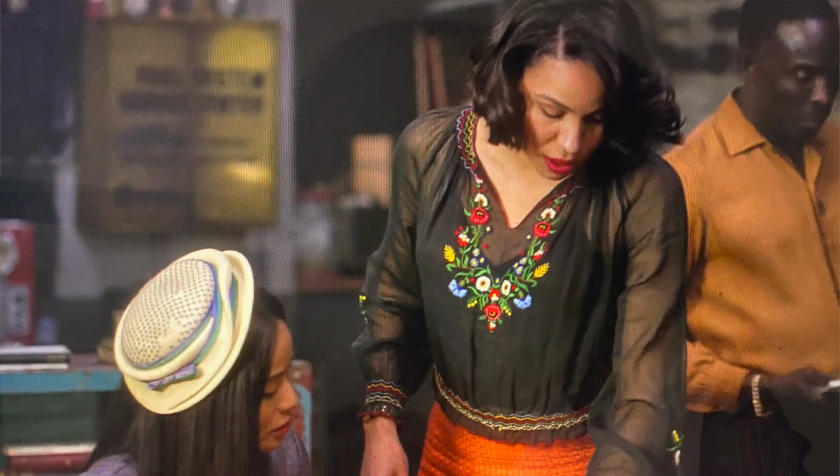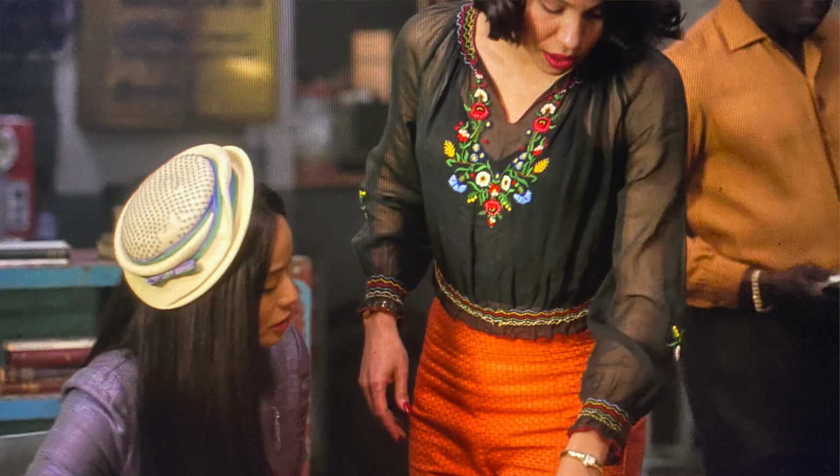Letty is wearing these bright orange pants and this black blouse that has embroidered flowers on it. It kind of reminds me of Mexican inspired fashion. It also reminds me of Dias de los Muertos. Just the coloring, the fabrication, the embroidery, it gives off some kind of Hispanic fashion influences, which Day of the Dead could tie into.